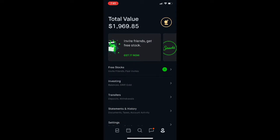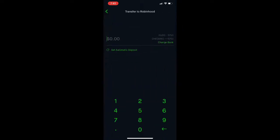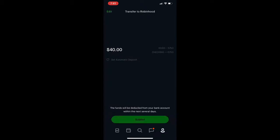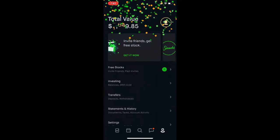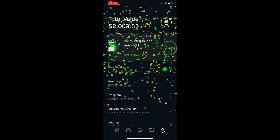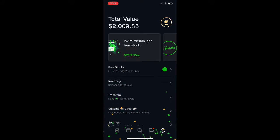So let's see, transfer to Robinhood, and let's do $40 just to do it over 2,000. There you go. That's your instant deposit. You see how it's instantly credited into your account. Now, this transfer is actually going to be deducted from the bank tomorrow on Monday.